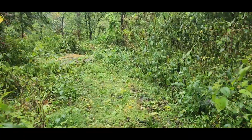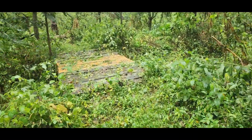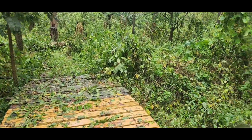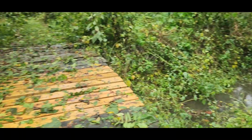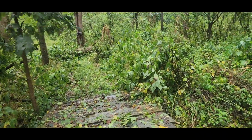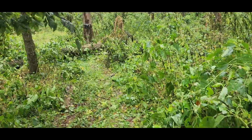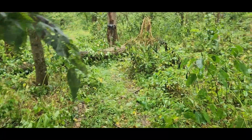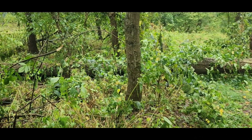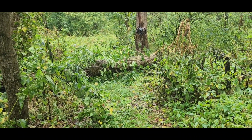Alright, there's the bridge. Made it back here. Oh, there's a big tree down. The creek isn't too high. We got a lot of... wow. Oh, that's not good. Whoop. I just fell and busted my butt. There's a whole tree down right there. That's not good.